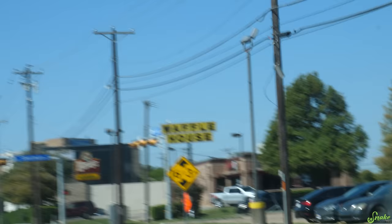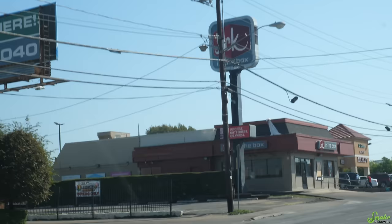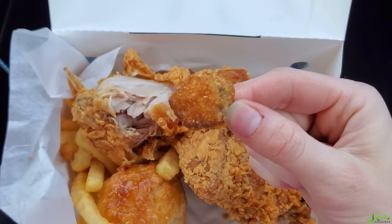Oh, Waffle House! Oh, that's right, they have In-N-Out down here. Ooh, a Jack in the Box. We don't have those up north. What's a Church's Chicken? Oh my gosh, it's amazing! But what's this thing? I don't know.